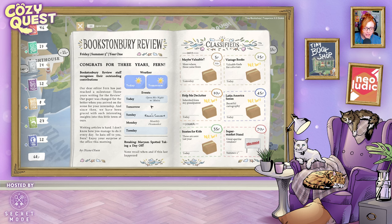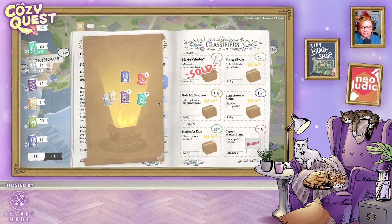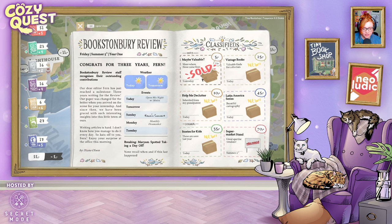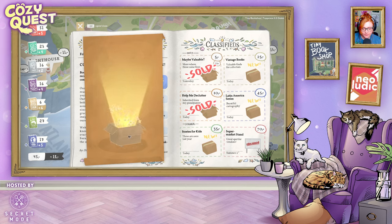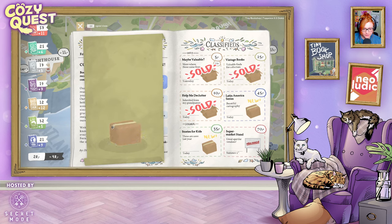Aww, well done, Fern. I want the supermarket sign. I don't have enough at the moment, but obviously we need books. Do we have... classic, maybe valuable. I mean, they're 5, so let's buy these. Some classic in there. That's good. Inherited from my grandparents. Let's grab these. Classic. Ooh, some more classic. Nice. And let's go for the vintage books.